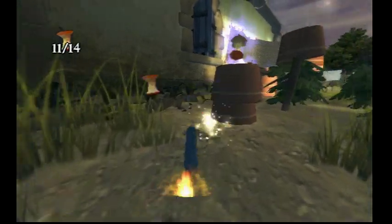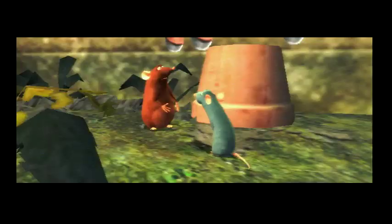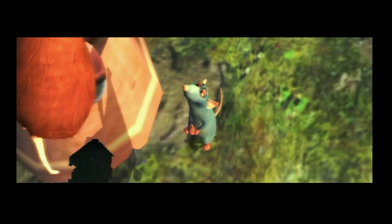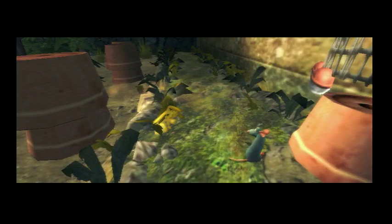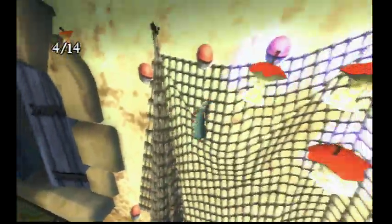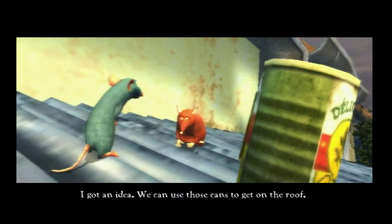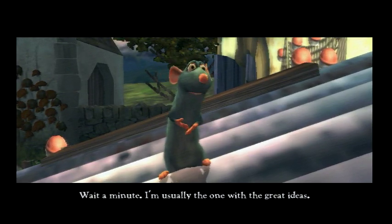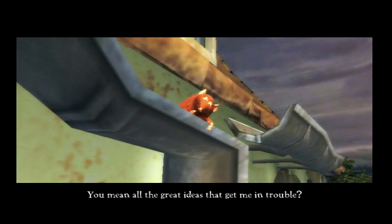Okay. Oh, yeah. Now the master's gonna do some climbing here. Watch and learn, little brother. Oops! Master, huh? I can't be amazing all the time. I'll go around. Got an idea. We can use those cans to get on the roof. They look light enough to pick up. Wait a minute. I'm usually the one with the great ideas. You mean all the great ideas that get me in trouble?